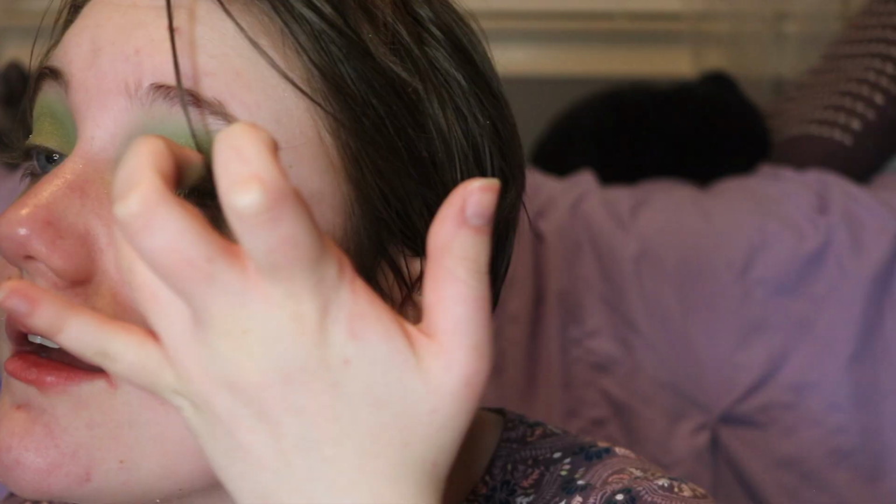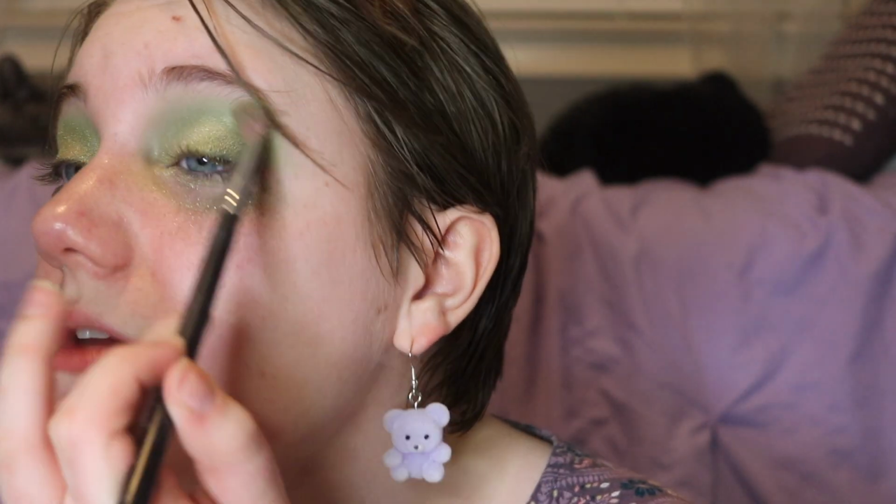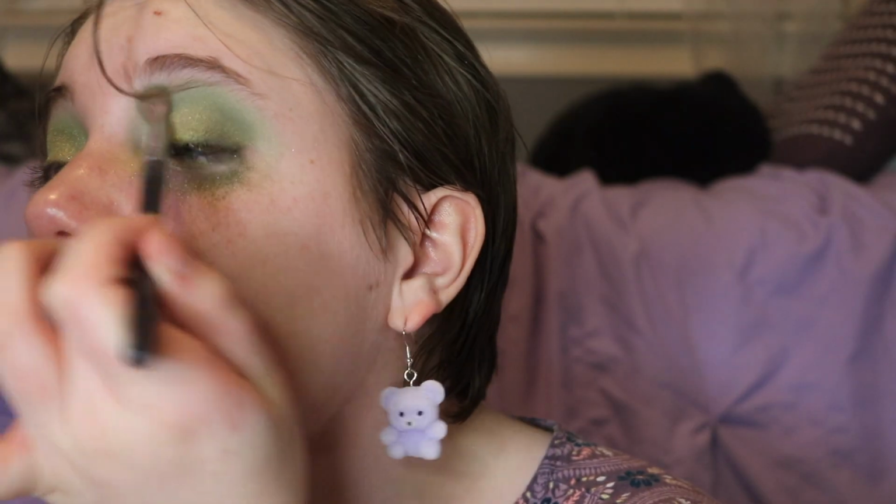Now I'm taking the shade Right Hand Mando. So this one right here, I'm just putting it in the inner portion and kind of mixing it with that green that was there. Taking some of the shade Babyface and just mixing that, kind of just dusting it over. So I really like the eye look, but obviously there's a lot of fallout. I normally don't experience that much fallout with ColourPop palettes, but I'm gonna go get a napkin and some makeup remover and I'll be right back.